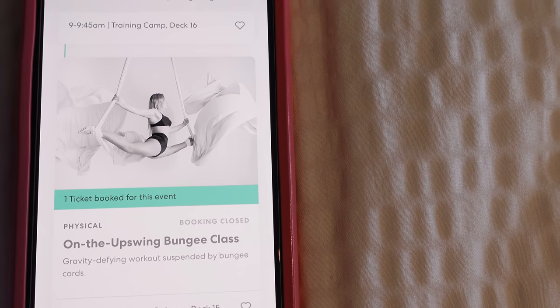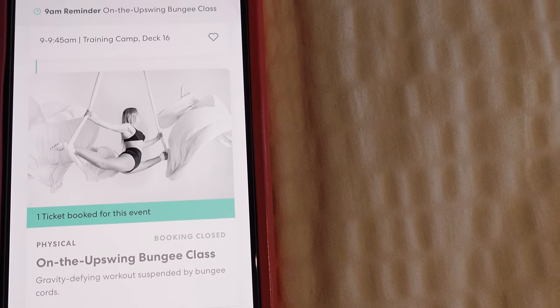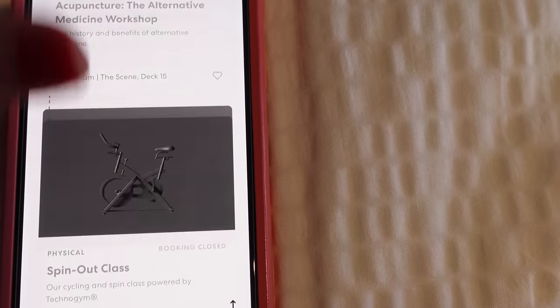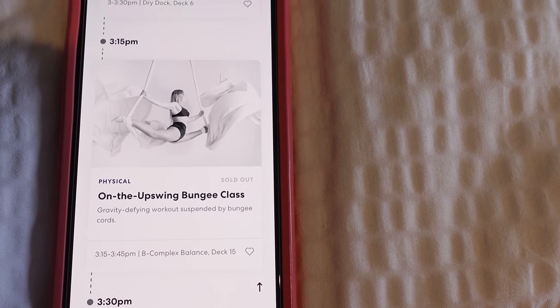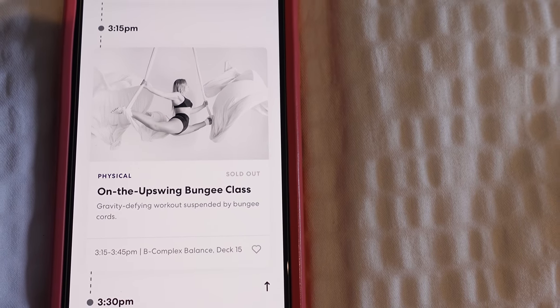So for example, the one I just did, the bungee morning one, that was at 9 to 9:45, and then if I scroll, there's another one this afternoon at 3:15 to, I think, would end at 4. So there's usually a morning and an afternoon one. And the instructor told me that the morning one is usually a bit more mild, and then the afternoon one is a bit more advanced.